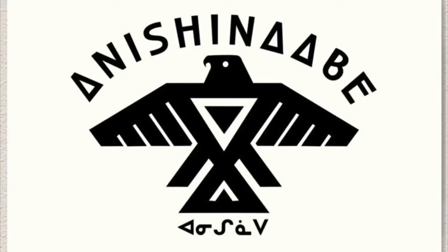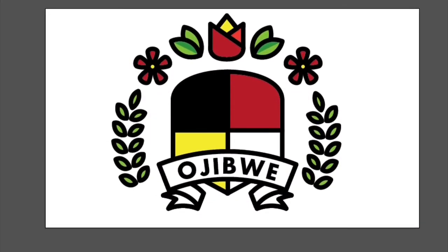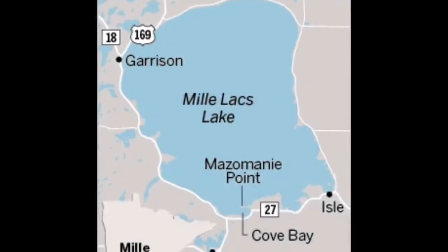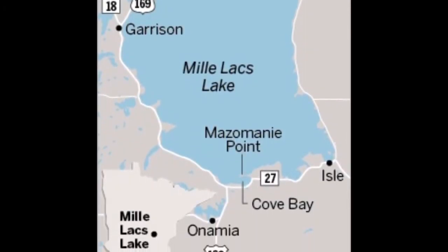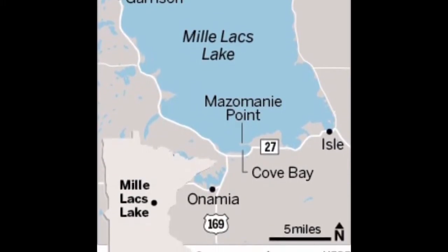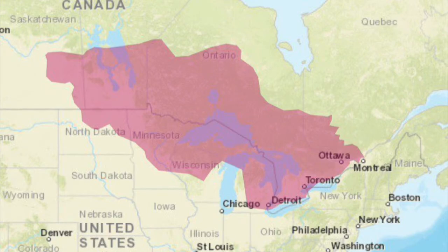Today we are going to talk about the Anishinaabe people, or they are also called the Ojibwe. These peoples are native to North America. Specifically, we're going to talk about the Mille Lacs band of Ojibwe that were here in Minnesota. You can see here the map of where these peoples lived and still live.